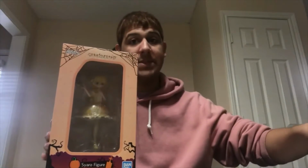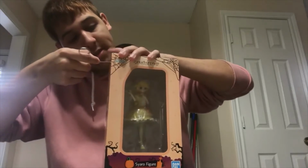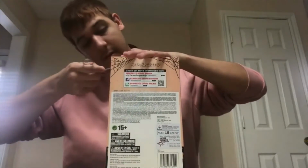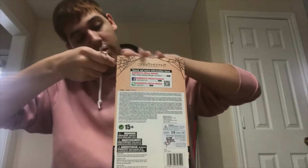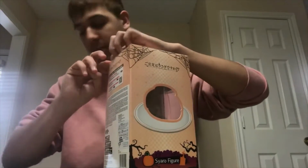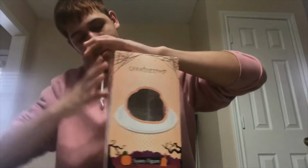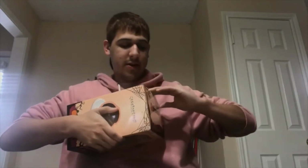So let's open them with my trusty scissors of mustache. Ooh, dang. My trusty scissors of mustache. Alright, looks like we got into it. Let's not point those at me. It hurts. Damn, this is really hard. This is just me struggling with the box. Why am I struggling with the box?